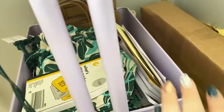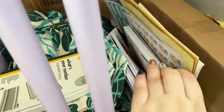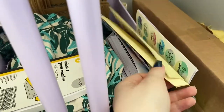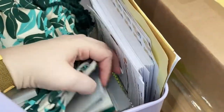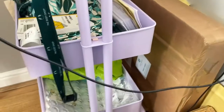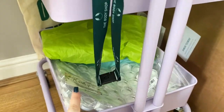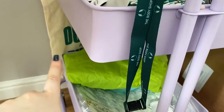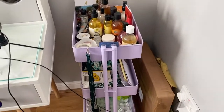in there. And then along here we've got some little cards about joining the Body Shop and hosting a party, some stickers that I use on my orders or samples. And under here I've got a load of catalogues as well. So that's that layer. And then on the bottom it's just stuff for my subscription boxes, so spare sample pots and then tissue paper, and then I've got a little tote bag behind there. So that is my little Body Shop station.